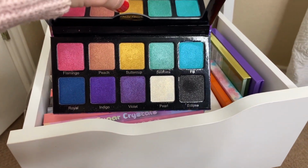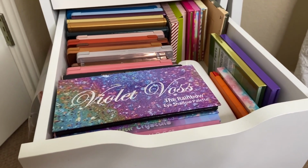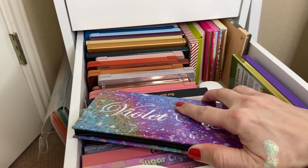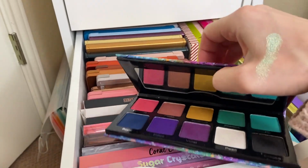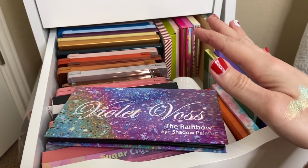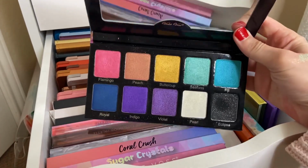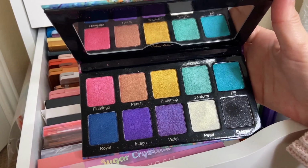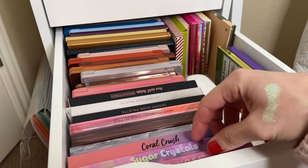This one's pretty, and again, I really thought I would use this one so much more than I have, and I just don't reach for it. So I feel very conflicted about this one, but I think the time has come to move it on. It's those two greens at the top right that just really hold me back from wanting to move it on, but it is just not getting used. So I think as much as it pains me to move this one on, I think I'm just going to go ahead and take the plunge and do it. Let's go ahead and declutter this rainbow palette.